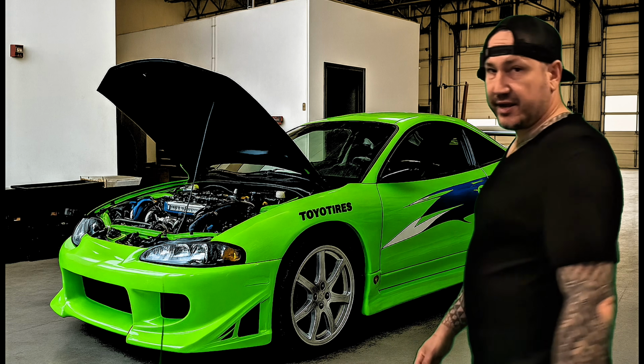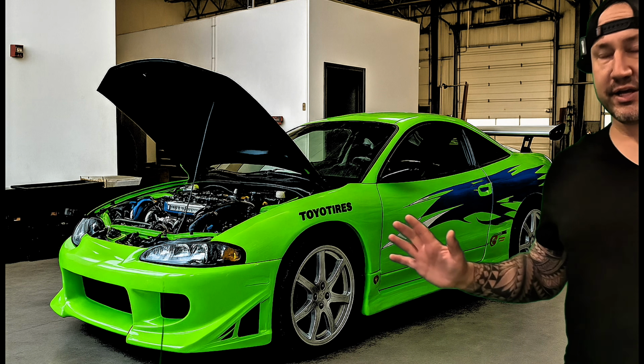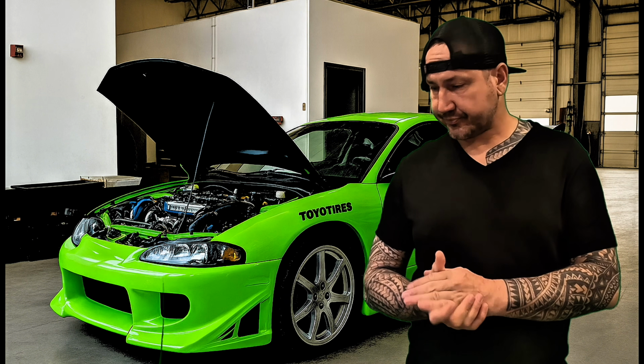The whole car had to be repainted. So we sanded it all. We took all the body kit off of it. And it went to the paint shop to be resprayed.